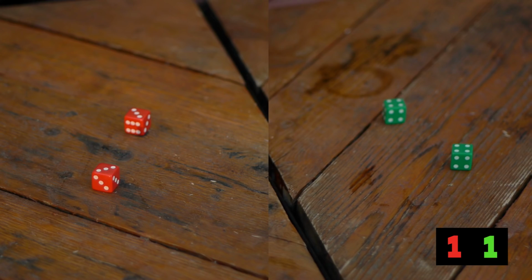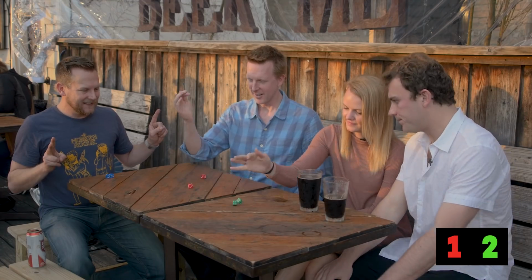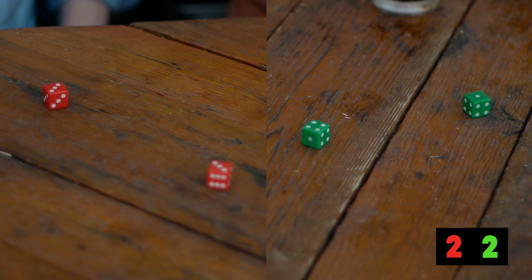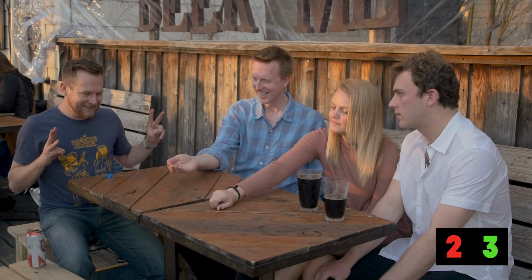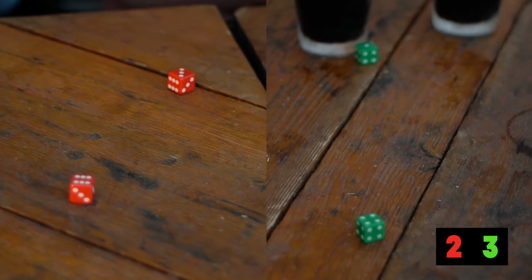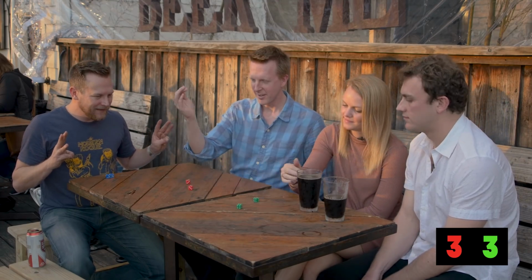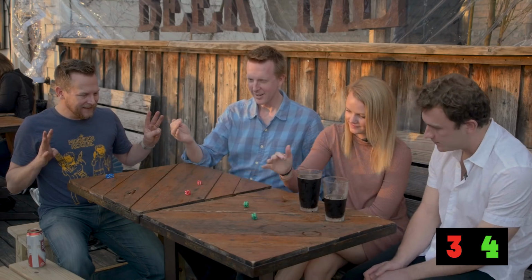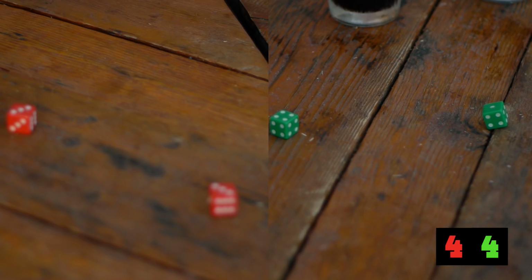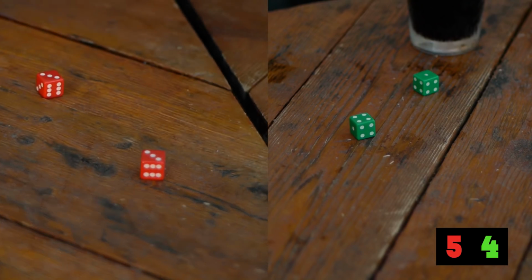Point green, point green. Point green. Red. Tied up 2 to 2. Point green. Point red, 9 to 5, all right. So it's 3 and 3. Point green with 8. Point red with 6. All right, so we're at 4 to 4. Point red with 6 beating 5.